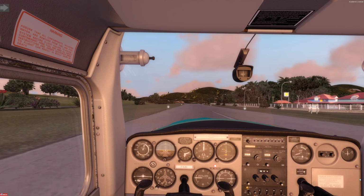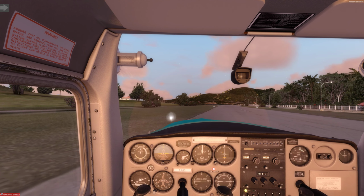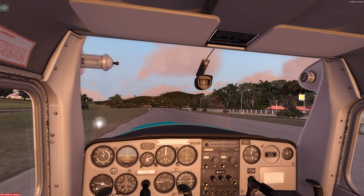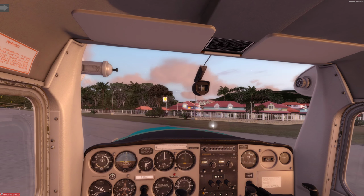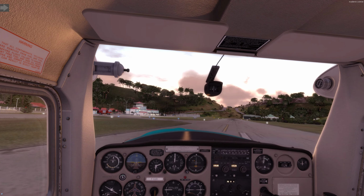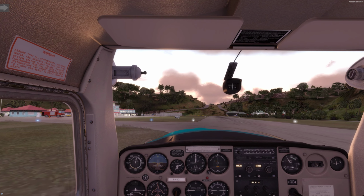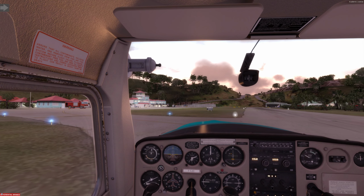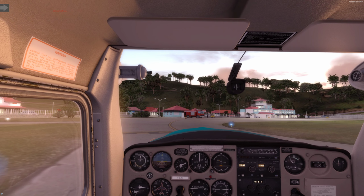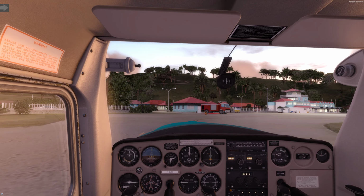Didn't quite make the first turn off, but not bad. So, turn this around here. Maybe you can get a little bit of an idea of how steeply uphill this is. This is really poor taxiing. This is really pretty accurate the way they've done this.